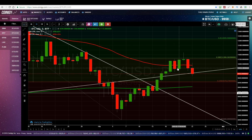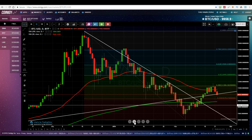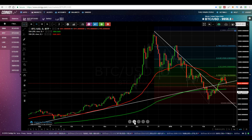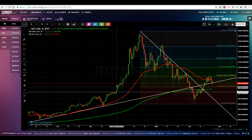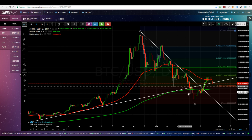It's a little bit of a shame that we've broken back down below the 50 moving average here, because I thought we were going to be on a run. However, I wasn't expecting the recovery to be in a straight line. The price never is. Apart from this, which is how you know something is terribly wrong, it's just a super singular move.